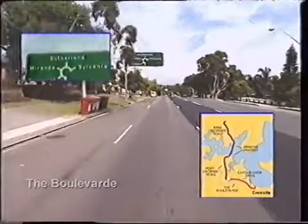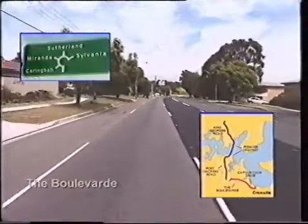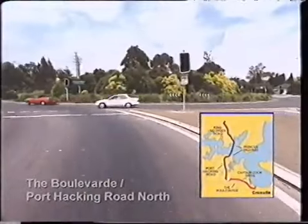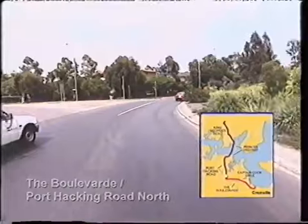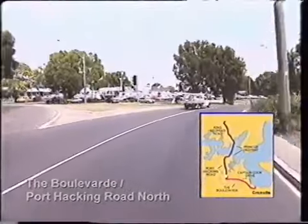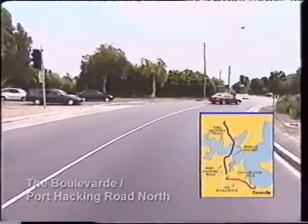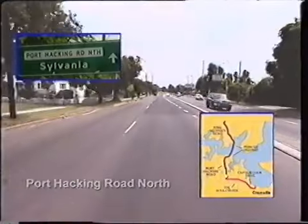You're now approaching a major roundabout. At the roundabout, you're going to turn right onto Port Hacking Road heading for Sylvania. Turn right around the roundabout and follow the signs for Port Hacking Road North and Sylvania. Continue travelling straight along Port Hacking Road.